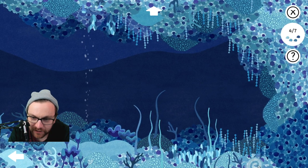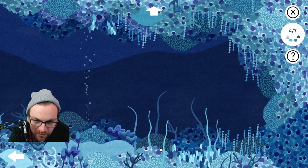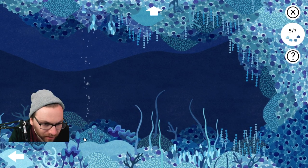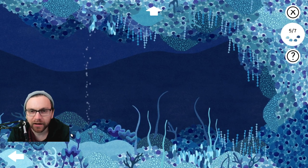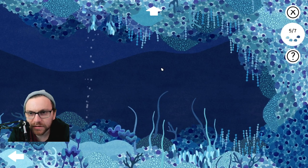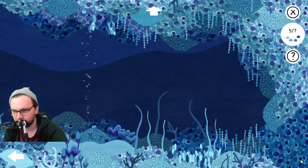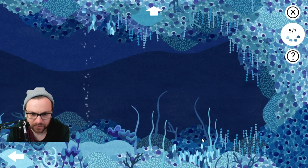Little shell hiding behind another plant. Thought you could hide from me. Another one. There. I think. I'm pretty sure that's all the ones that I can see on this one. I'm looking for a dark one. I feel like there's a dark one somewhere.